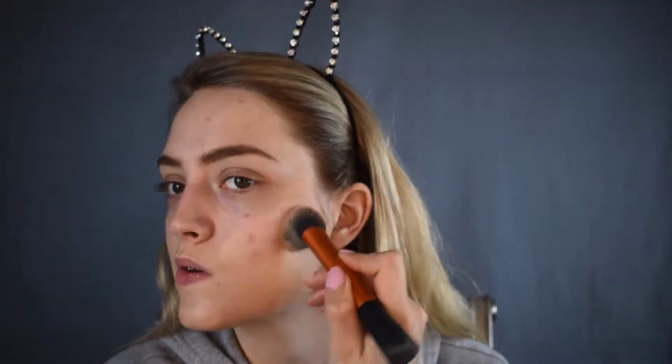Then to blend it out, I've been loving using this Real Techniques Expert Face Brush, and it just looks like this, and I just put a little bit on and focus it right here first and blend it out. I kind of do a circle motion and then side to side. And do the same for my chin. And then I got more, and I'm doing it on this side. Focus it and swirl.